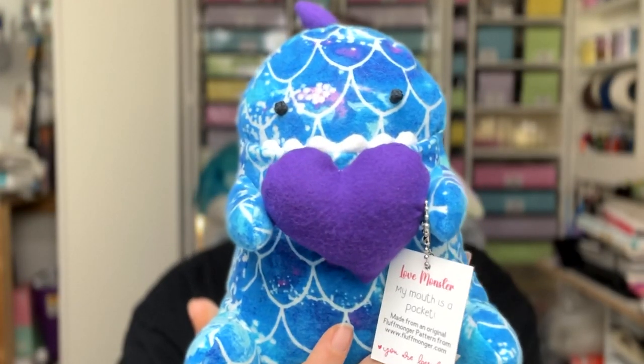Look at this little dude. Look at this little monster man. His mouth is a pocket. He is called a love monster. This is my mouth is a pocket made from an original fluff monster pattern from fluffmonger.com. Bliss by Babe has this other tag on here, but look at how freaking cute he is. I had to have him.